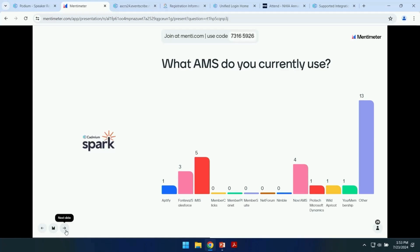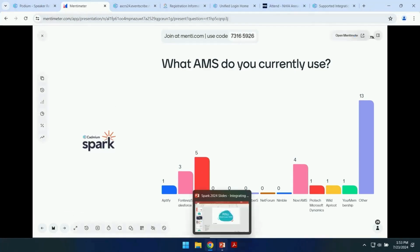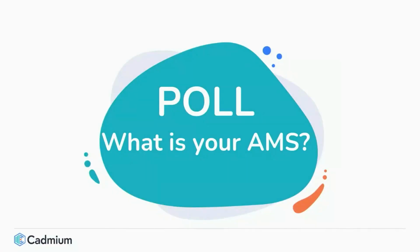You guys can't see that, it's kind of far back here. Great. All right, well, just to give you an idea, you can tell there are lots of different AMSs. Okay, I am now going to turn this, this is the magic I've got to figure out, to make sure I go back to the PowerPoint. Okay. That one. Perfect. Yay! Oh, look at that. I love it when that works.